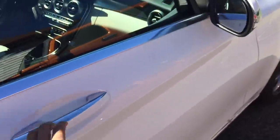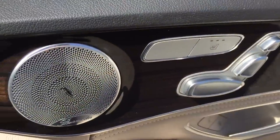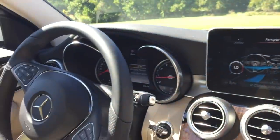Like I mentioned before, the doors feel very solid. Even though they cut down a lot of weight in this car, maybe it was something with the hinges or seals, it feels very solid. Same controls really. You also do have lumbar, I forgot to mention that, on the driver's side. Aluminum door sills. Very nice interior.